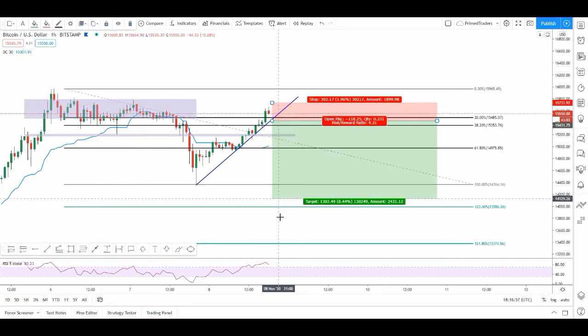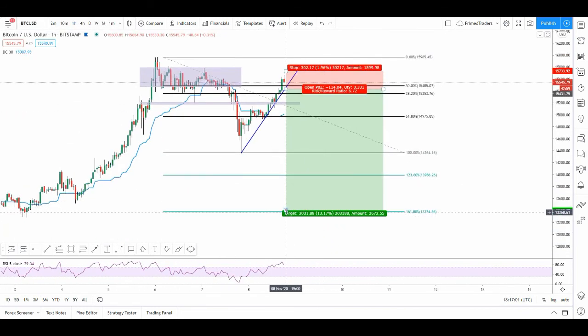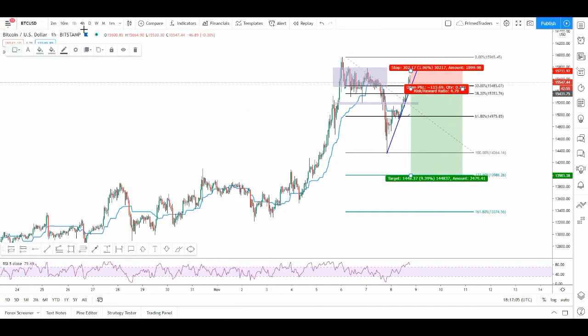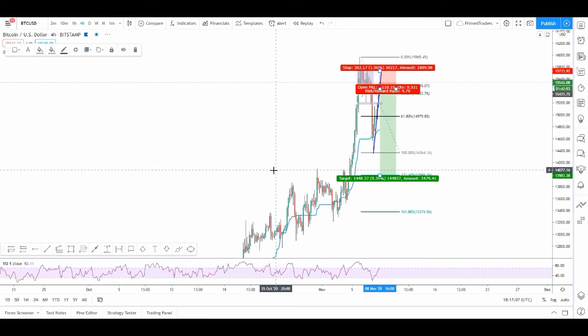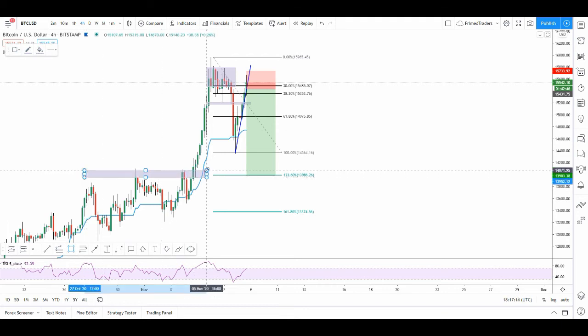And what I would do is I would go down to 161.8, for example, or actually not 161.8. I'd go to 123.6 because that lines up. Let me show you. That lines up perfectly with this support here. So 123.6. That's how I find my take profit. Lines up with this key trading level right there. You see?